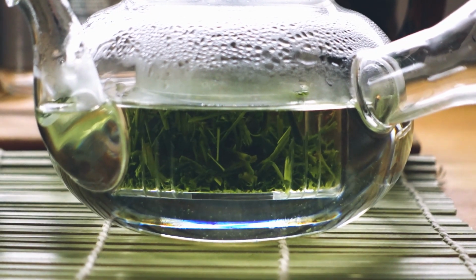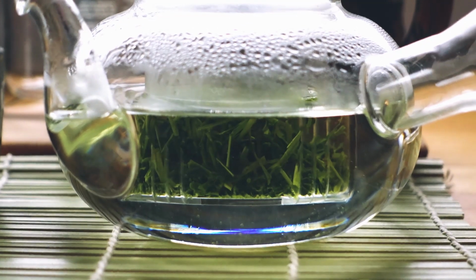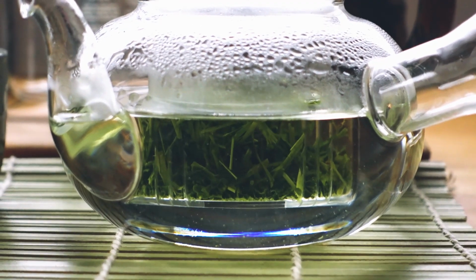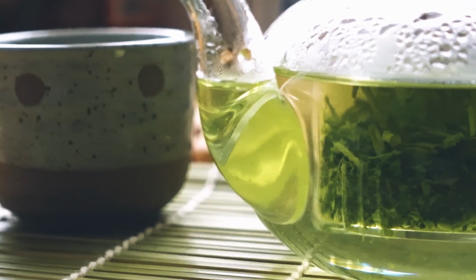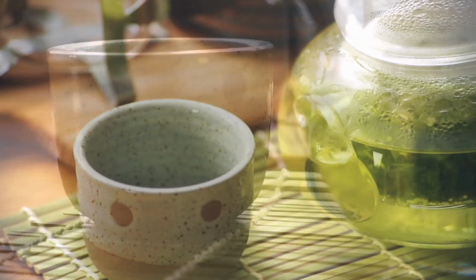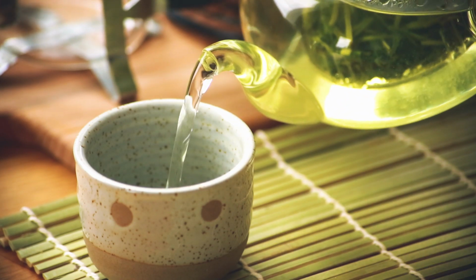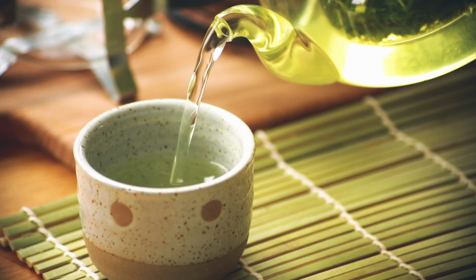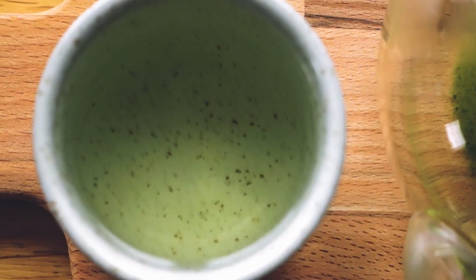Regular kukicha comes from production of sencha or matcha. When coming from gyokuro production, it takes the name karigane. Kukicha has a unique flavor and aroma among teas. It is a rare occasion to taste parts of the tea plant that are excluded from most other teas.